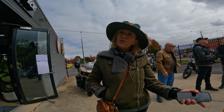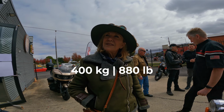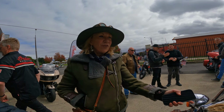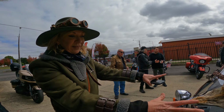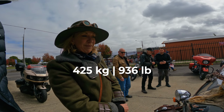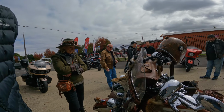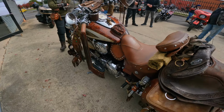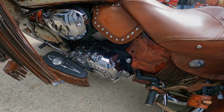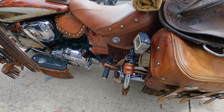She's about 420, 430. Because my Vulcan Vaquero was 400 kilos without me on it. So as it is now, I reckon 420, 430. Then I stick my fat ass on it and bung it up to half a tonne. Well, that's fine. So that's not too bad weight-wise. No, she rides lovely. It's a travelling armchair.